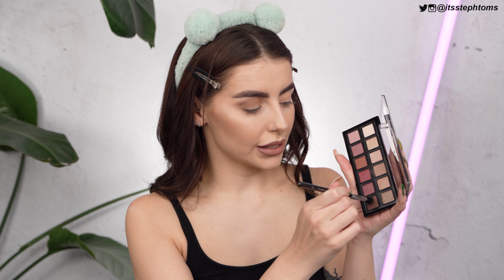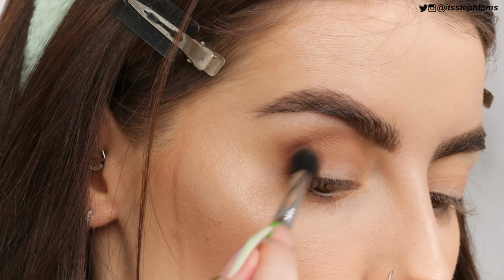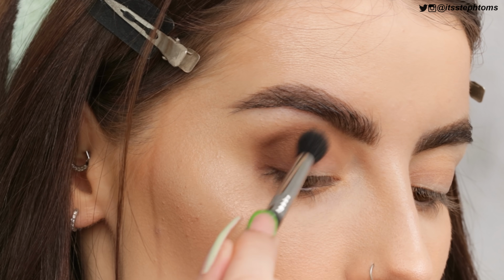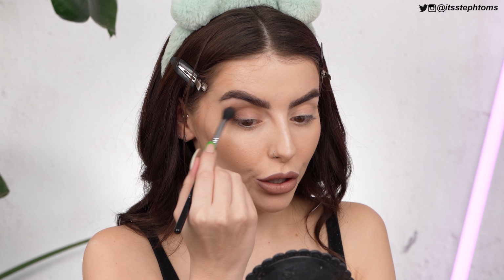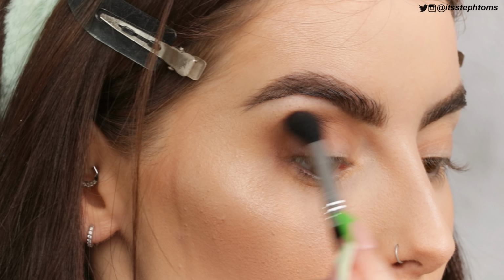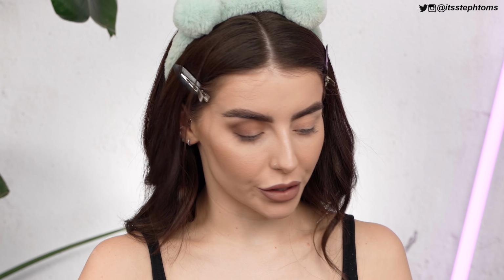So now I'm going to go in with the slightly deeper brown shade and I'll just dot that on my outer corner and then blend it out. It's like a slightly more chocolatey color brown. These actually look pretty damn good. These are blending out really, really nicely. They're pigmented, but they're not difficult to blend. This could be good, this could be good.